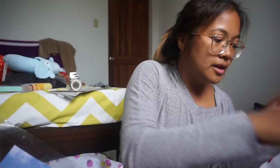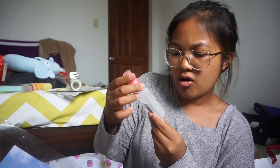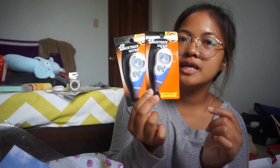And then my boo wanted to buy this. This is alcohol. 25 pesos. It's a spray type. And then he decided to get two of these whiteouts. They're 36 pesos each, less than a dollar each. He said he got this for his mom.